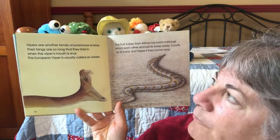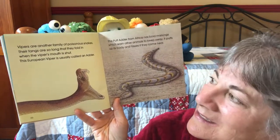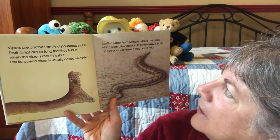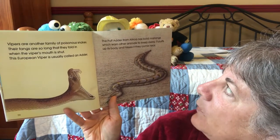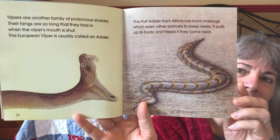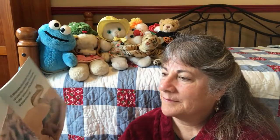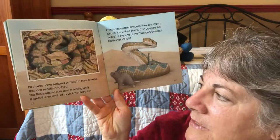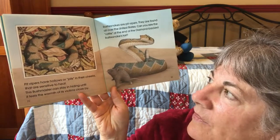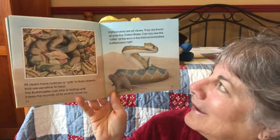Vipers are another family of poisonous snakes. Their fangs are so long that they fold in when the viper's mouth is shut. The European viper is usually called an adder. The puff adder from Africa has bold markings which warn other animals to keep away. It puffs up its body and hisses if they come near. Pit vipers have hollows or pits in their cheeks that are sensitive to heat. This bushmaster can stay in hiding until it feels the warmth of its victims close by.